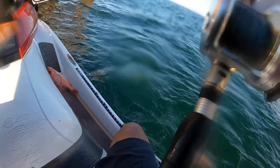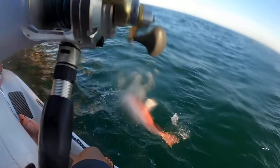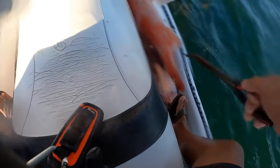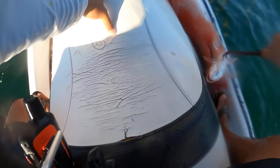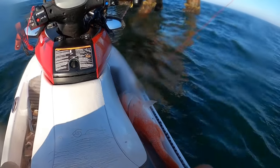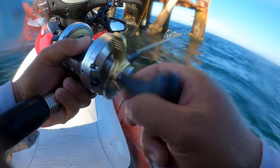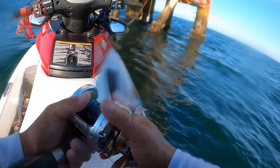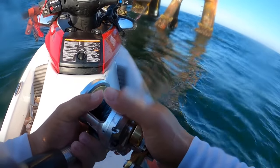Guess I'll let the keeper size go. Get this guy. Nice. Let this 16 incher go. Gone. That's number two. I got two more to go. Let's get them. Going for number three. Here in Texas, we allow four per day in state waters. That's up to 9 nautical miles.